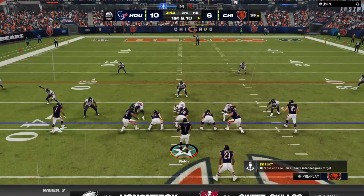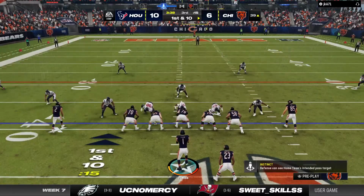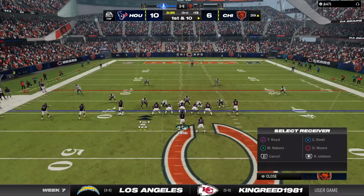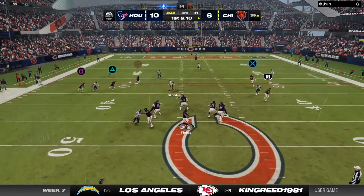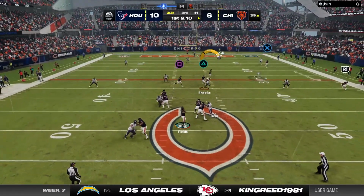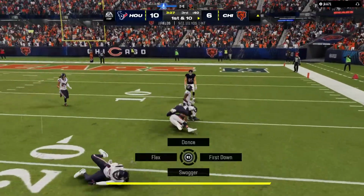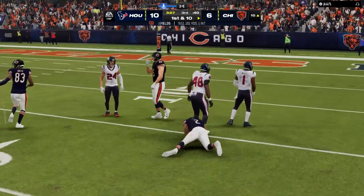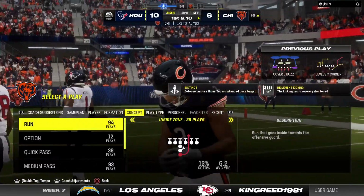So 1st and 10 now in Houston territory at the 39-yard line. A shotgun snap, Fields. To the right side of his ground, complete. And they'll wind up getting this one all the way down inside the 20.